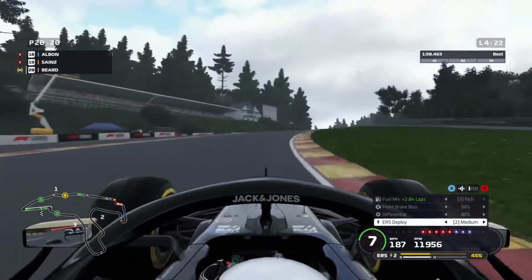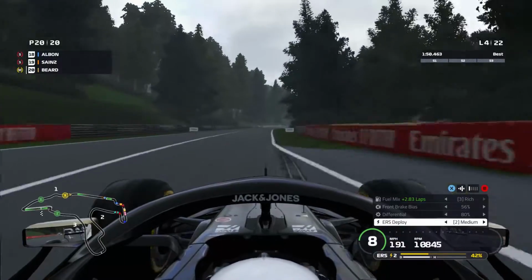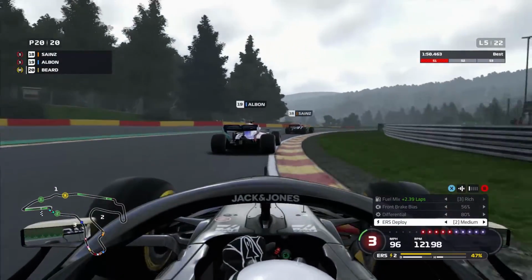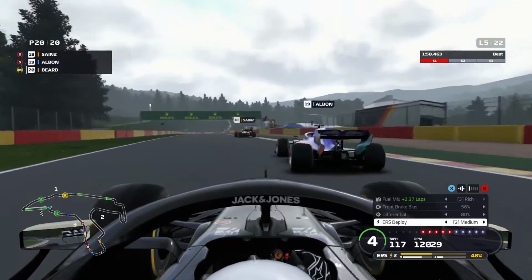But yeah, I would love to see both of those teams right back up towards the mid-pack at the very least. I'd love to see, theoretically, pretty much everyone being able to fight for wins as well, but I think that's probably a bit too much to ask for on F1 2019, especially as we're only halfway through Season 1 of the career mode there.